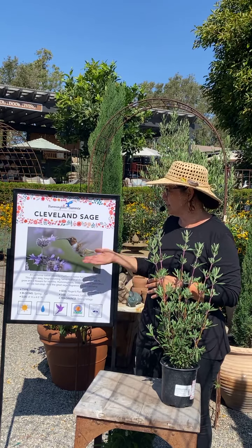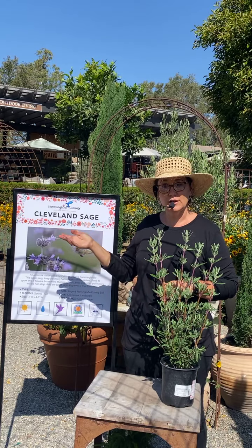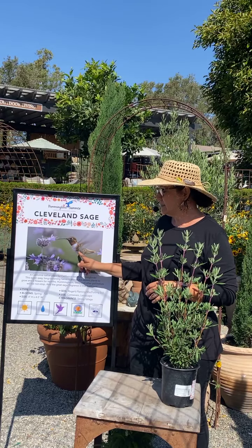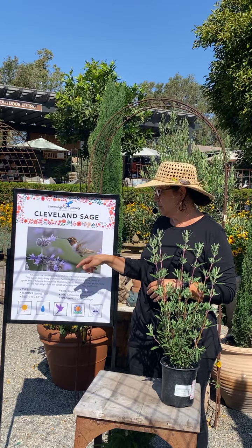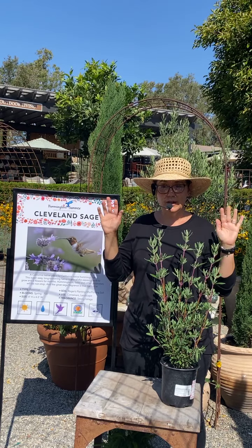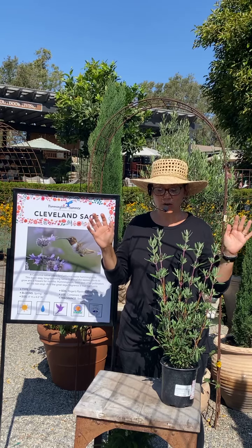And today's plant of the week, because we are doing our hummingbird summer, we're talking about hummingbird plants. So today's, and this is such a gorgeous picture. I love this photo. This is a local Orange County hummingbird that you see in this photo here. And we have so many hummingbirds. If you haven't come in yet for our summer hummingbird program that we have going on, it's fantastic. There's just hummingbirds all over the place.